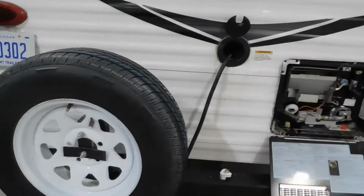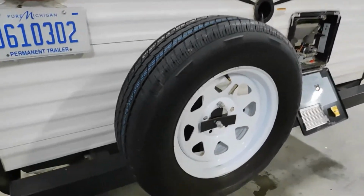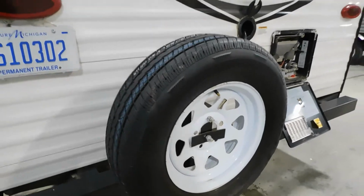Around to the back of your unit, you have your spare tire. I recommend grabbing a cover for that. Looks like a brand new spare tire, but I would throw a cover on it to keep it from dry rotting. We got those in the store.